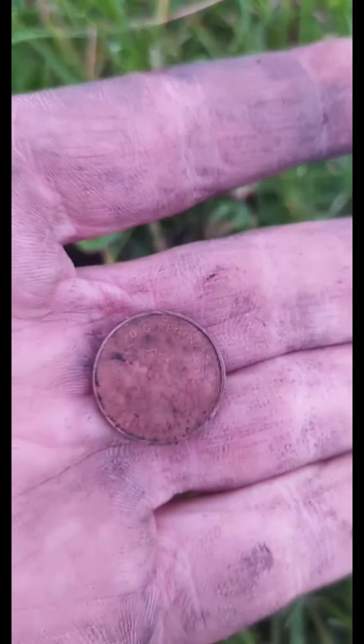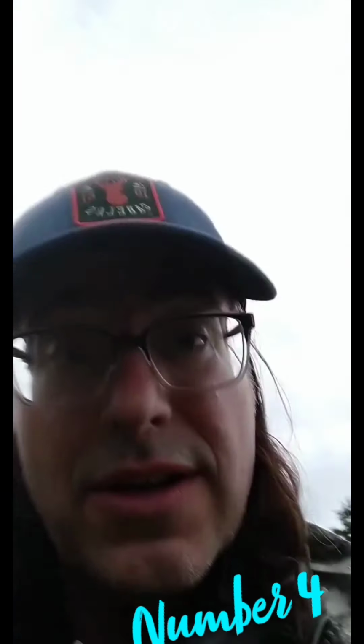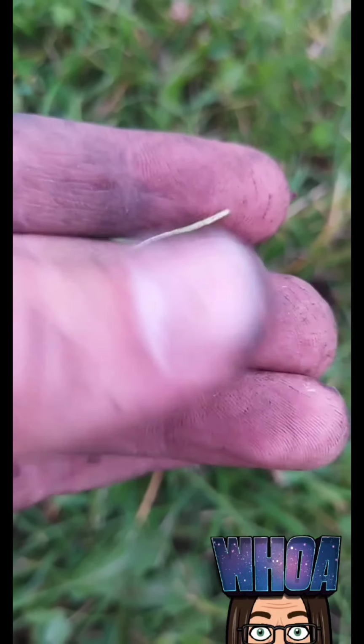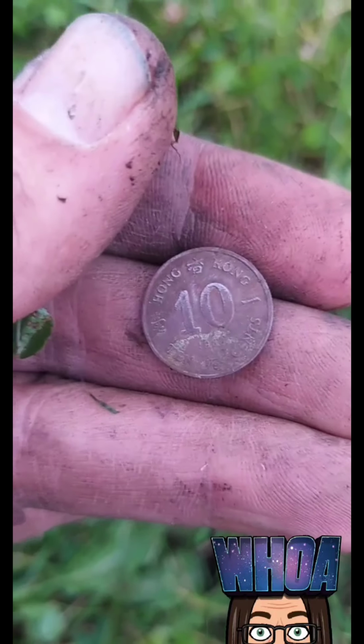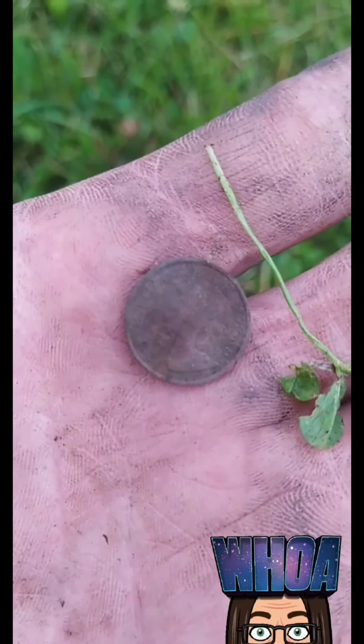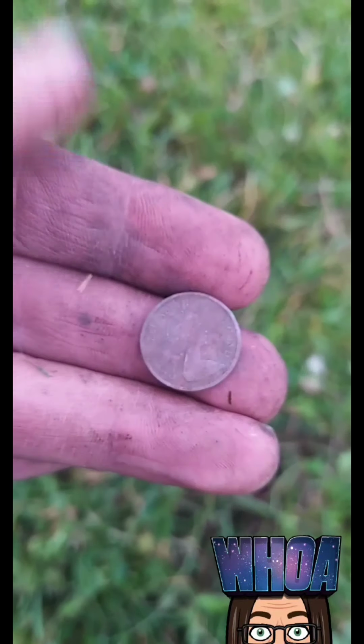Lucky find right there. Freaking pulled that right out of the leprechaun's butthole. No freaking way. Continuing to number four in the same spot. And this is just crazy because this one here, look at this. Hong Kong 10 cents, 1983. And it's got the queen on it, of course, because 100 years in Hong Kong is over already, right?